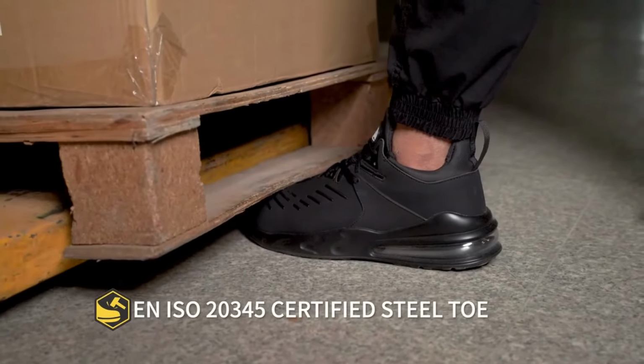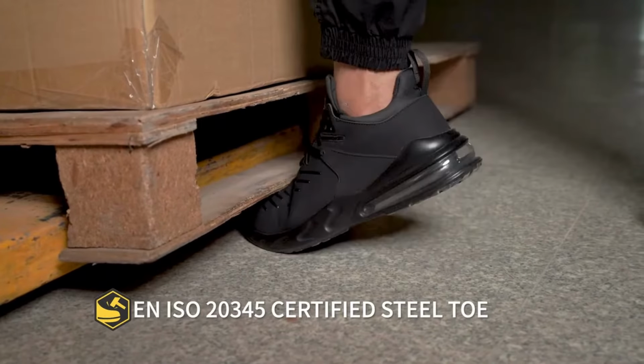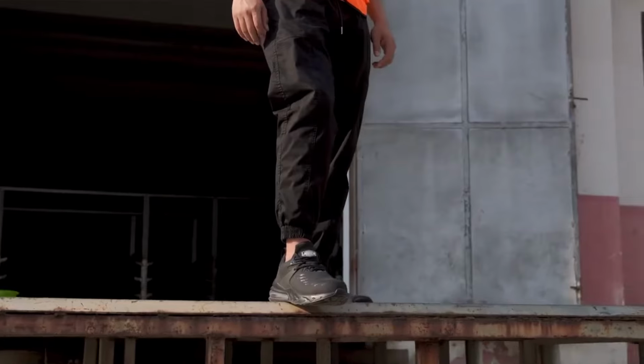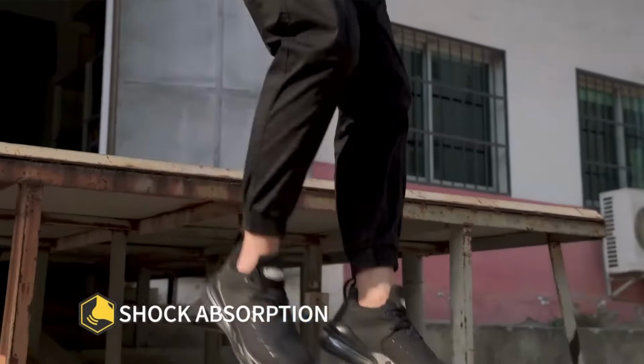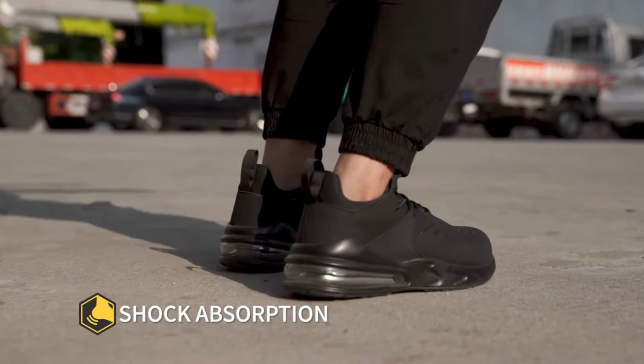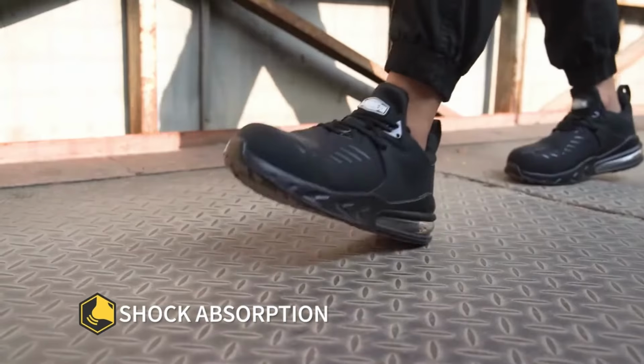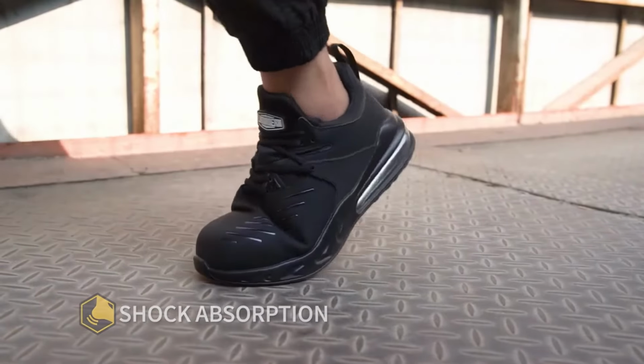The lightweight build and non-slip outsole ensure comfort and stability throughout the day. One limitation is that the elastic band closure might not provide the snug fit of lace-up designs for all users. Pros: steel toe, waterproof, shockproof, non-slip. Cons: elastic band may not suit all foot shapes.